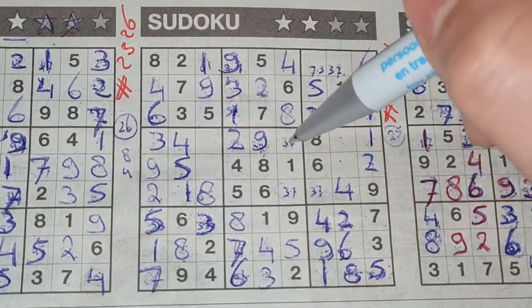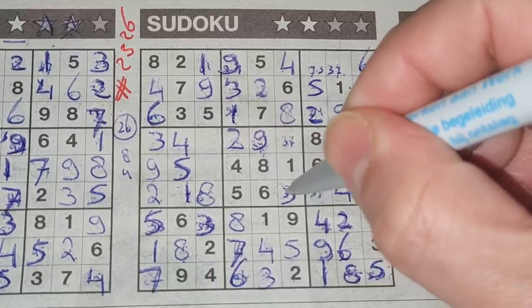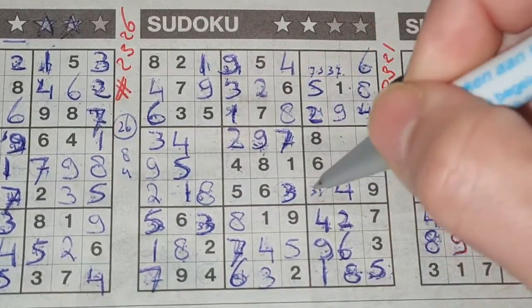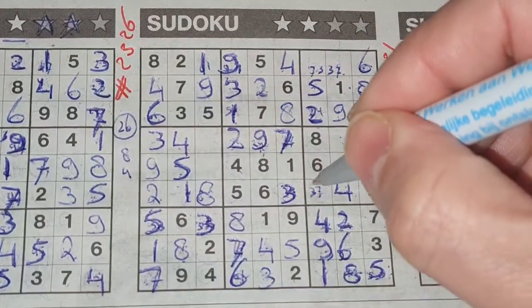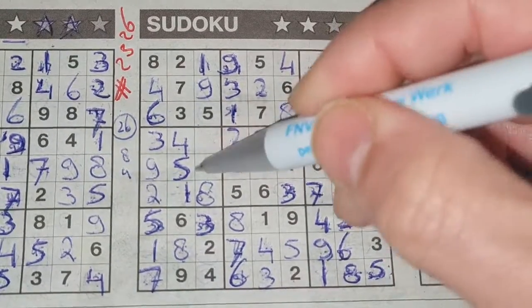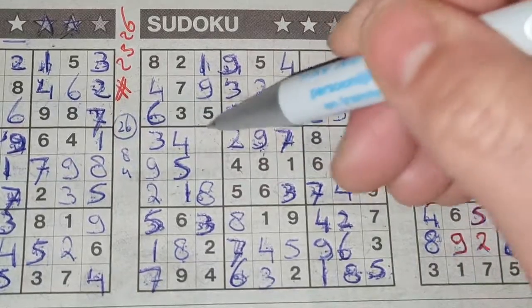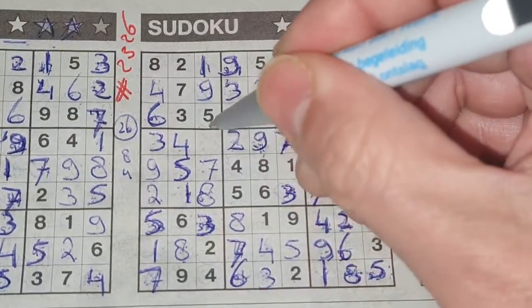Now we have a 3 there. So this can't be 3 anymore. This should be the 3. And this should be a 7. 1 box left in this row for the number 7. 2 boxes left in this big square for the number 7 and 6. We have a 7 there, no 7 there. 7 should be here, and a 6 goes there.